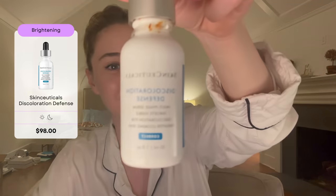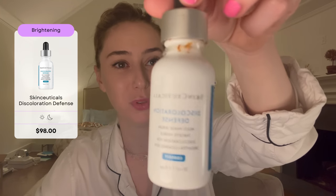Again, I would use only at night and I would skip the morning use because it's gonna make you more sun sensitive. If you're an extremely sensitive soul and you cannot tolerate the glycolic acid and the brightening ingredients and you're only looking to brighten, SkinCeuticals has a product called Discoloration Defense, which is this guy right here. I have completely used this up, so it is oxidized and so it's not the right color or texture at this point, but this baby retails for, I believe, $98, and it has a combination of niacinamide, which helps to repair your skin barrier, tranexamic acid like the one in La Roche-Posay, as well as allantoin, which is a soothing ingredient. So if you're looking for something to brighten that isn't as irritating as the La Roche-Posay, I would look at the SkinCeuticals Discoloration Defense.